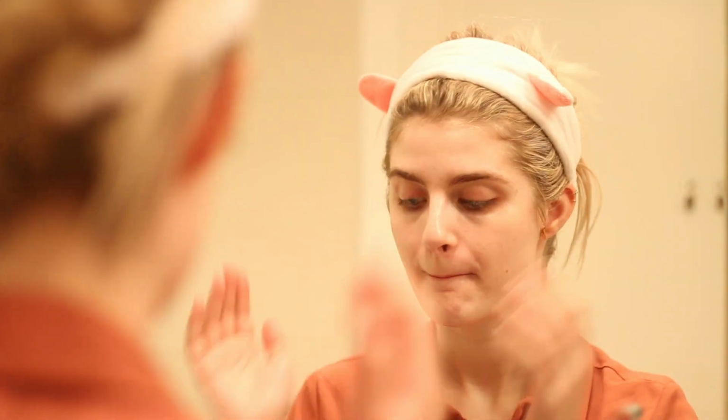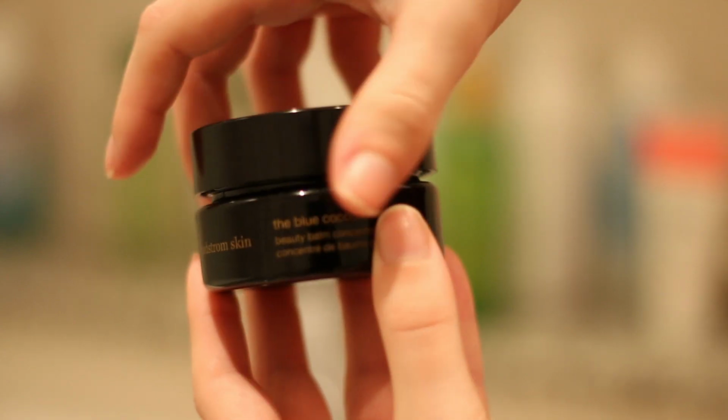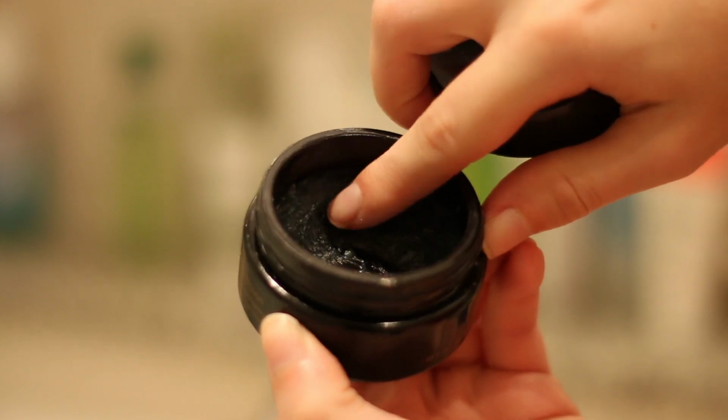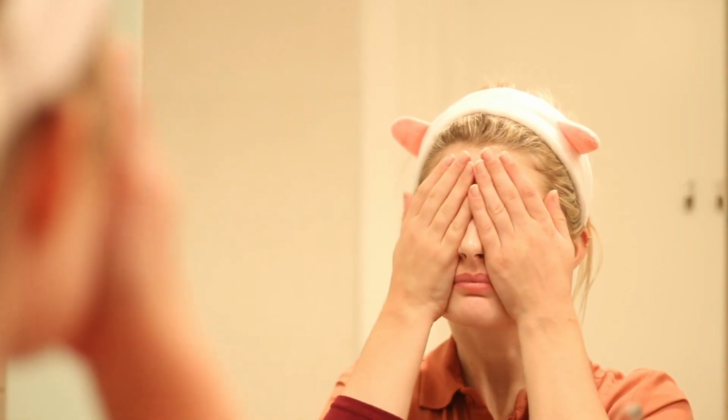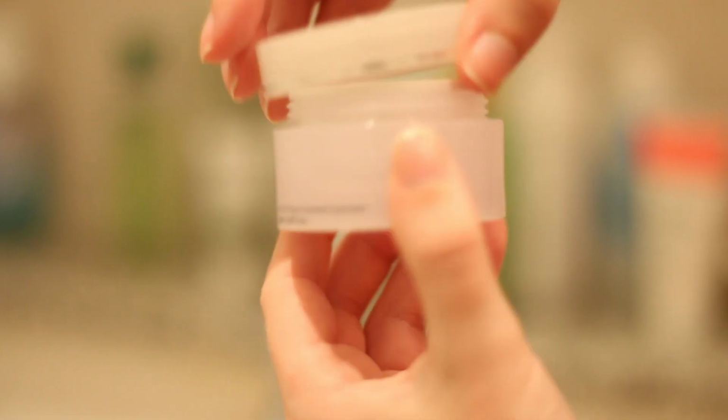So I come back after like half an hour and I start by sandwiching myself with May Lindstrom's Blue Cocoon Balm, which is like a balm that melts into an oil. It's the most beautiful and most expensive product I've ever used, and I have a review. Have a look at the description box for it.